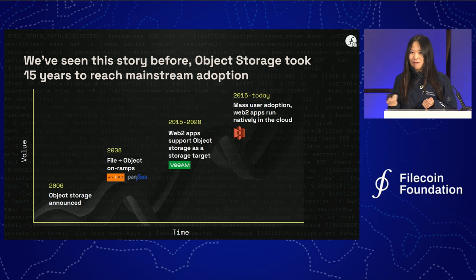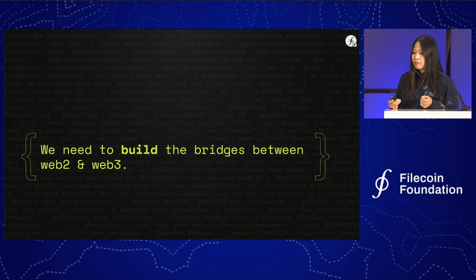Again, we're celebrating year 3 of Filecoin, and we want to recognize that we are along this trajectory of building a brand new decentralized network and making sure that we can have the right applications and stacks on top of it. So in 2006, object storage was announced, and then the on-ramps didn't occur till 2 years later. And then 2015 to 2020, that's when Web2 apps were able to actually support object storage. And now that we've seen object storage from 2015 to today, we've seen a lot of Web2 apps be able to utilize it and run natively in the cloud.